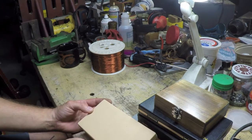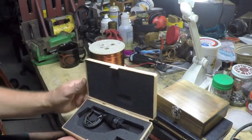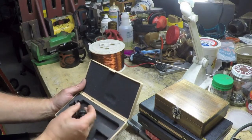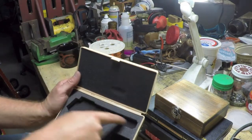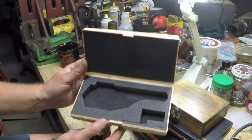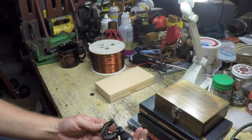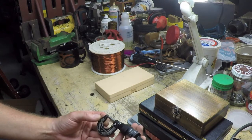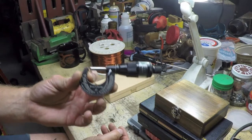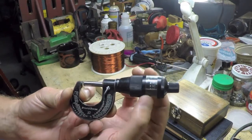293-676 Quick Mic, Mitutoyo. That's not what that is. I think Quick Mic might be a digital micrometer, which is what's supposed to be in there. What's in there is a Brown & Sharpe 10. I've never seen one like this. Look at that funky barrel on this thing.